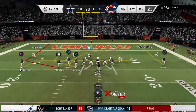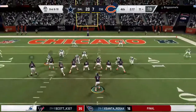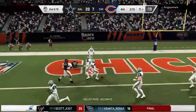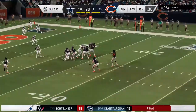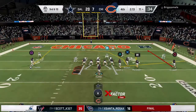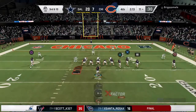An incomplete pass on first down. That leads to a 2nd and 10. Throwing again. Hunter. Toward the end zone, but that's going to wind up incomplete. Tight end Irv Smith, the intended receiver. And that'll make it third down. This offense was on the move. Now 2 straight incompletions have them looking at 3rd and 10.